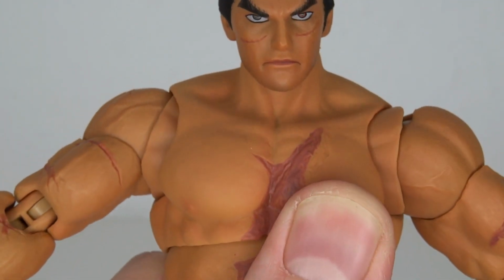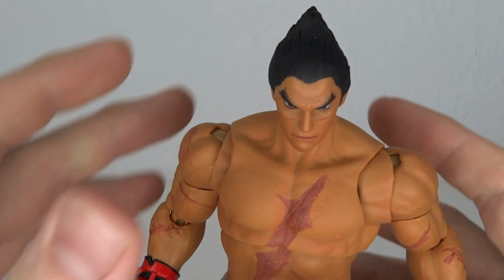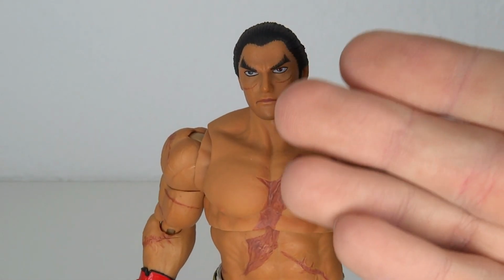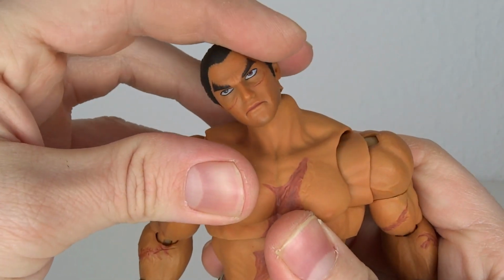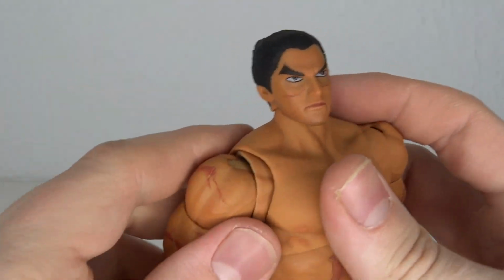Nicely molded, nicely done, and yeah, overall, good job. That was kind of a long introduction, so I want to cut the articulation a little bit short because it's Storm Collectibles, same articulation every single time. You have long pack in the neck, and the entire torso piece is soft plastic, so the head goes back, forward, does tilt side to side, goes all the way around for the shoulder piece.